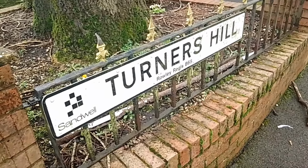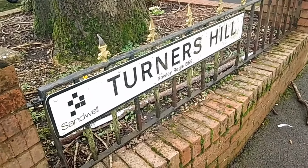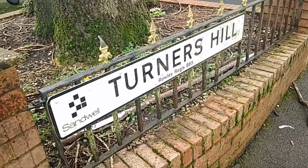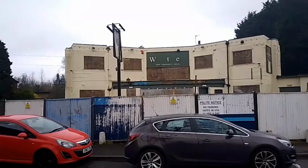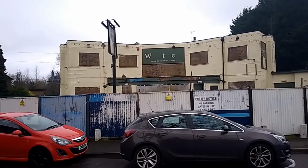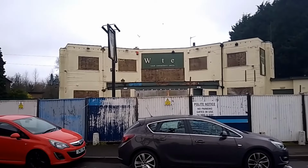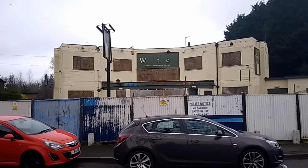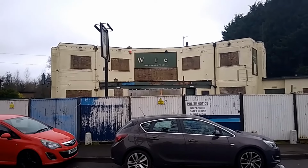I finally made it. It's been a bit of a jaunt, bit of a walk, but this is Rowley Regis's very own Turner's Hill. Now there is an old pub here called the Wheat Chief, but it looks as though it has been pretty much closed for many, many years now. It's in a bit of a state. I'm surprised they don't knock buildings like this down sooner, to be fair.